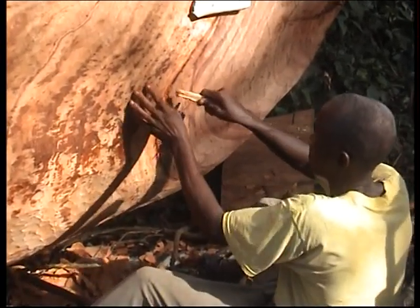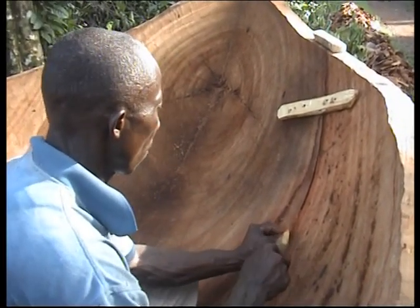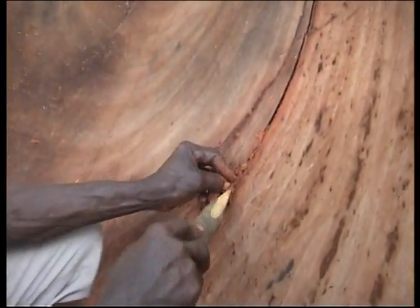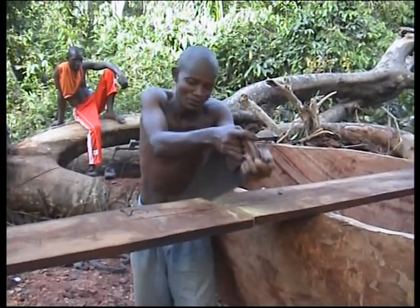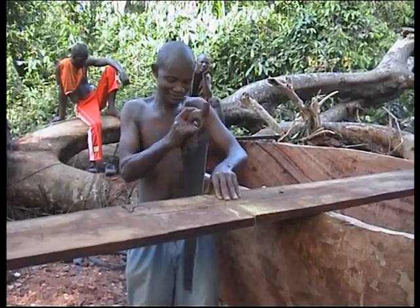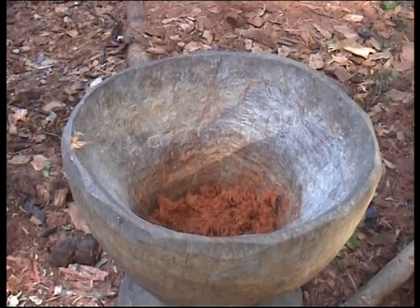Here is Mundo doing a bit of native caulking to try and ensure that the hull doesn't leak once we're in the river. Here is the traditional caulking material, which is wood from the tree. It is pounded for half an hour and then fitted into all the cracks.